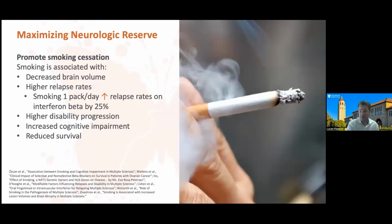We talked a lot about smoking in our first lecture as being a risk factor in MS, but cigarette smoking is also harmful in patients that already have MS. It's associated with decreased brain volumes, higher relapse rates, higher rate of disability progression, more cognitive impairment, and of course, reduced survival. So that's something that any practitioner can counsel patients on.